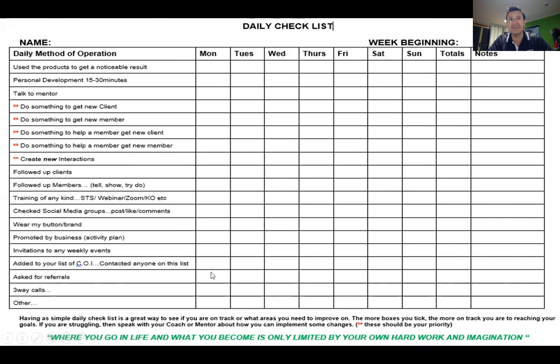Look, if you don't have a tick here, and you don't have a tick here, and you don't have a tick here, and you don't have a tick here, but you have a tick here, tick here, tick here, tick here, tick here, I'd be okay with that. Absolutely. Because it's these 5 that are the 80, they're the 20%. It's these 5 out of this whole list that create 80% of your business. So you want to spend 80% of your time making sure these ones are getting done.